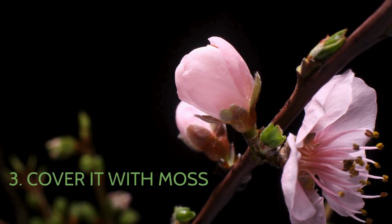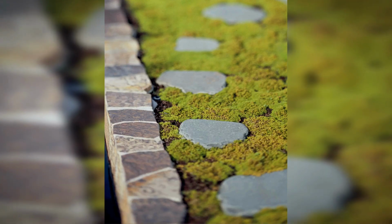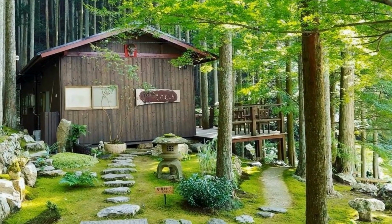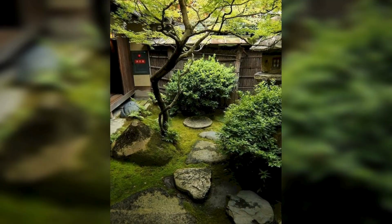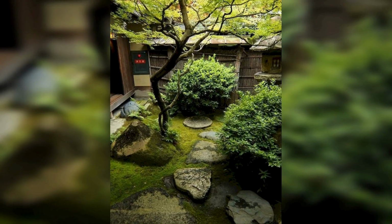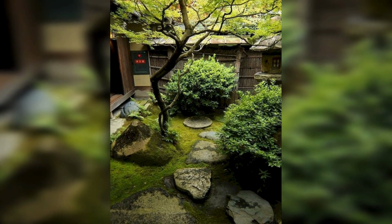3. Cover it with moss. Contrast is essential in a Japanese garden, so using moss can give the contrast needed in a subtle way. The moss can be spread in nooks and crannies to make the garden look green but not too crowded with plants. Though moss usually lives in humid climates, it doesn't need a lot of water to flourish. In fact, moss can be incorporated into many garden conditions.